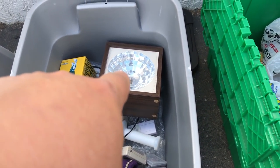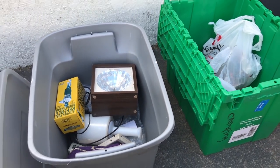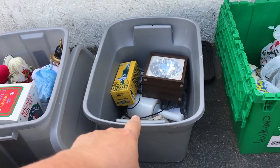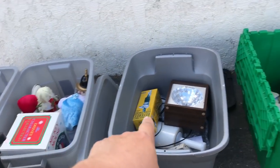Well, actually, I want to look that thing up, that Radio Shack strobe light right there. That looks pretty cool. I think that might have some value. This box going home with me. Better flea market. Doesn't matter.